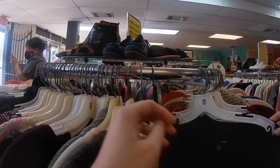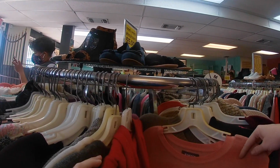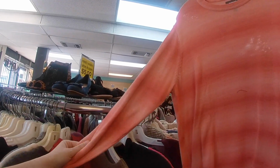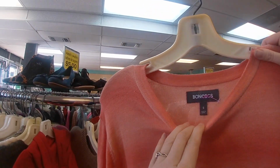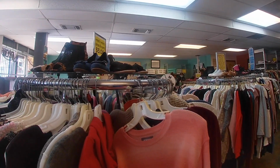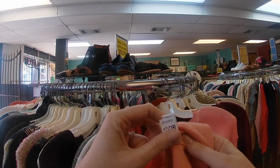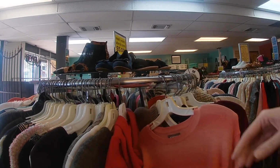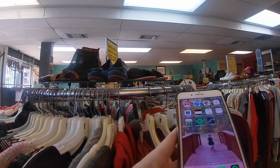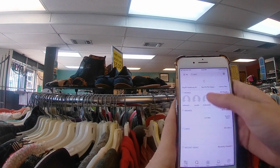H&M, black sweater, no big deal. Keep going. Bonobos. Again, for me to pick something up that's a basic like this, just the pros and cons for me are just not there unless it's a really good brand to kind of carry such a basic sweater. And I wasn't sure if Bonobos was that or not. Honestly, I've never sold it before.